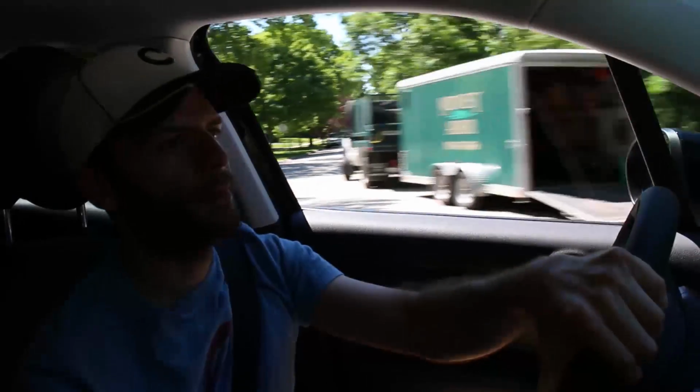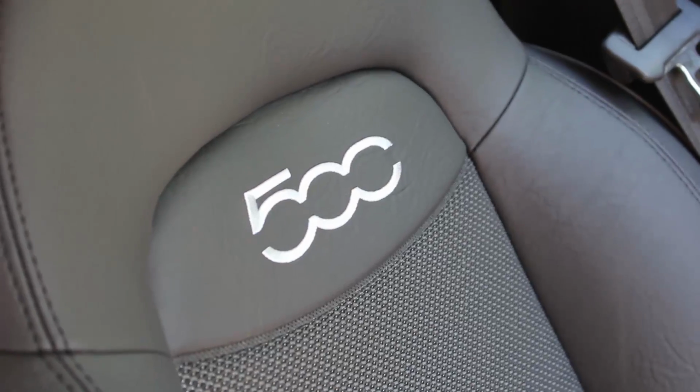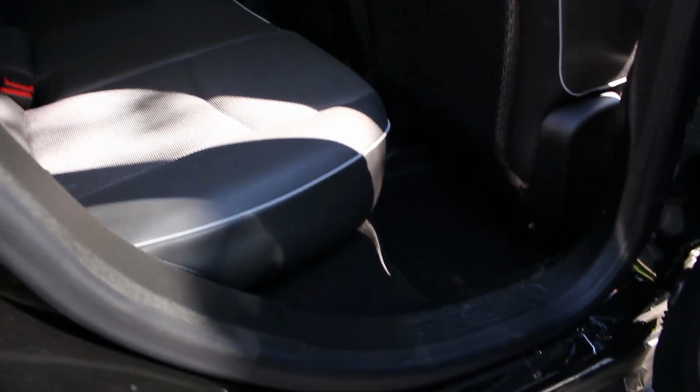The climate control knobs are very, very big and easy to read. And it just gives the inside this simplistic, comfortable feel to it. There's a lot of space in here too. It can comfortably sit 5 people. The back seats are pretty spacious and there's a good amount of leg room actually.